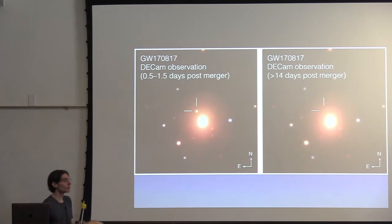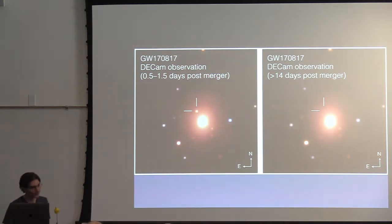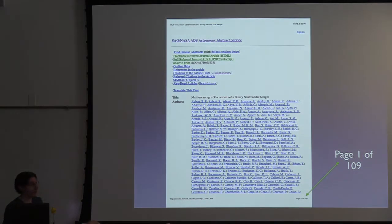Okay, so, yep. How did the other observatories see it without the telescope? How did they know to look? How did they see it without those telescopes?